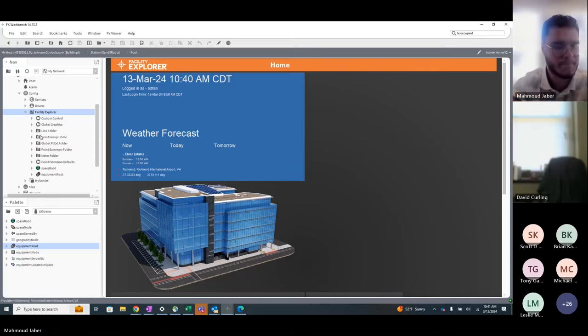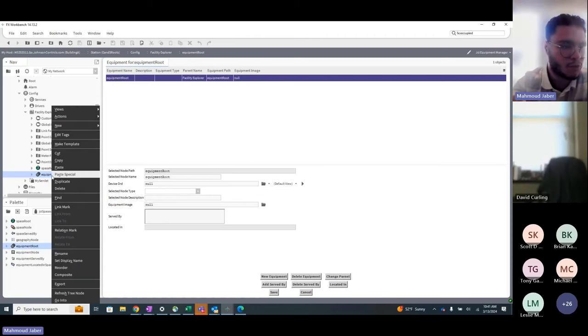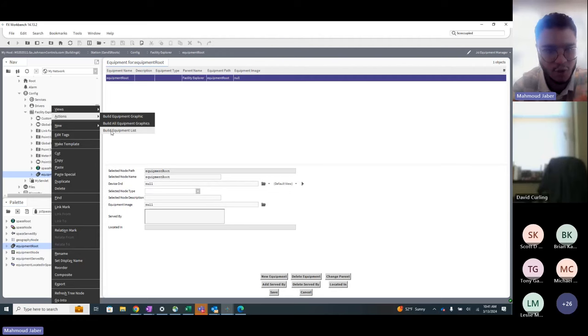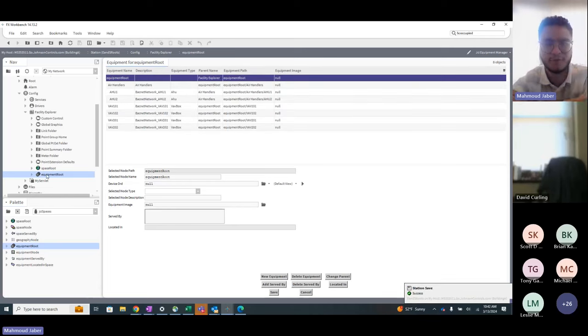Okay. I'll go into the equipment route. At face value, you'll see no equipment populating. I'll right-click the equipment route we just dragged in and hit Actions and Build Equipment List. You'll see Build Equipment Graphic, and Build All Equipment Graphics, which I'll show shortly. But the first thing in Equipment Route is to Build Equipment List. I'll do that. Right now, you probably don't see anything. You have to double-click the equipment route for the list of equipment to populate.